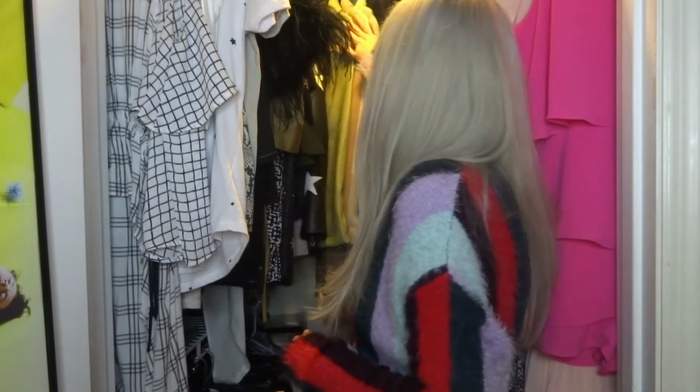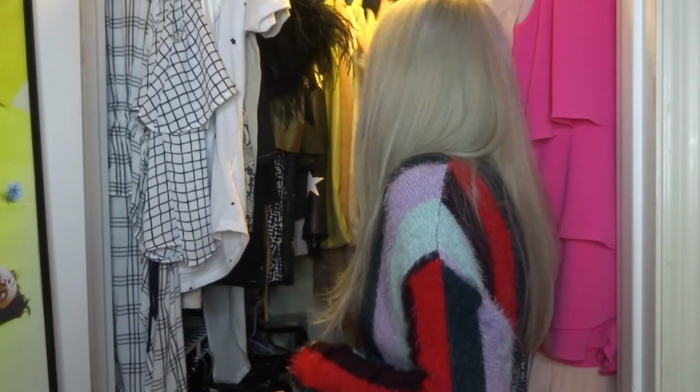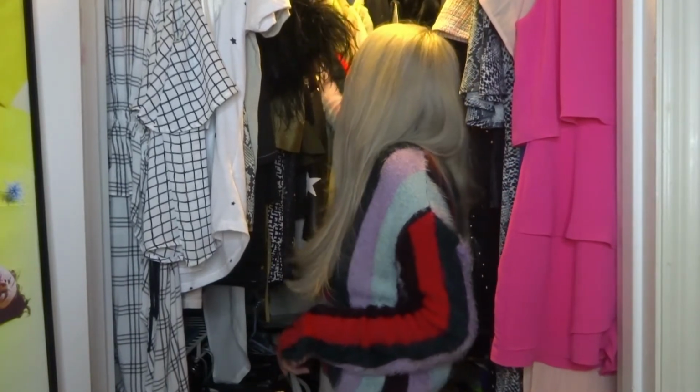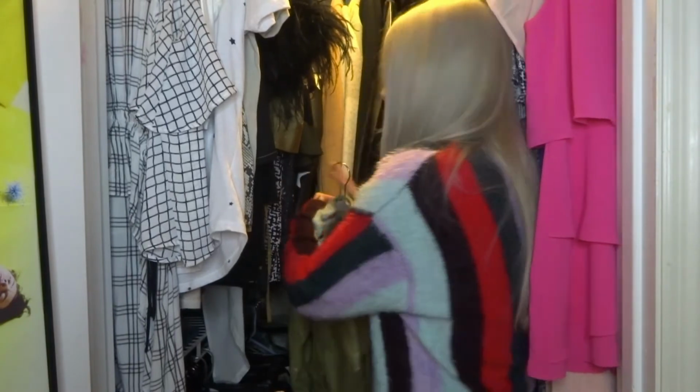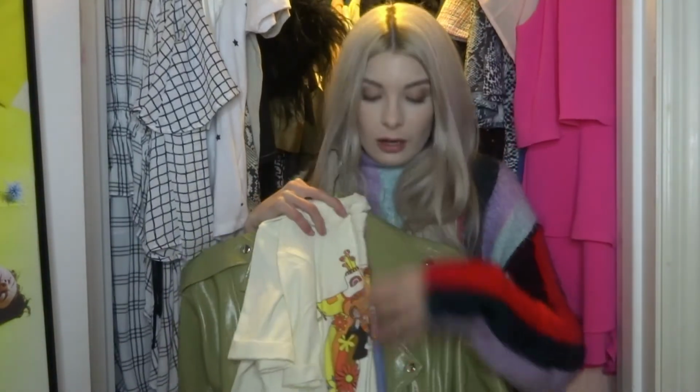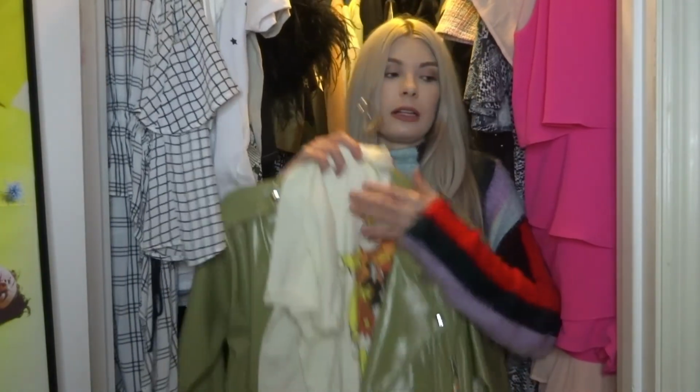I also have a couple of jackets back here. This could honestly look really cool and really bold with that graphic tee. I know it's green and there's not green in it, but if there's a lot of color, why not bring in some more color? I don't know, I think that could be really cute.